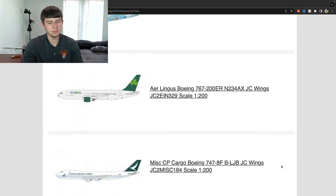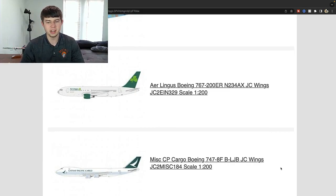And here we go with the Cathay Pacific Cargo Boeing 747-8 Freighter, B-LJB. So that's definitely registered to Hong Kong, and that's quite a nice aircraft. I really like that effort, and that'll be a really good one for anybody looking for a big cargo aircraft in the 200 scale. Nice job, and I'm pretty sure there's a 748 mold in 200. It's pretty good, despite maybe a little bit of wing flex if I recall correctly, but still a really good mold to say the least.